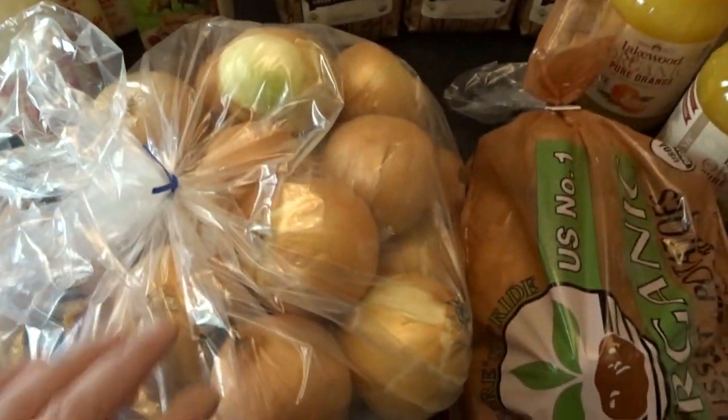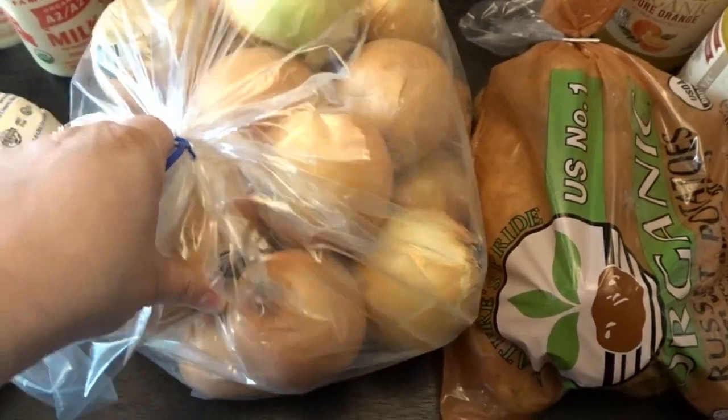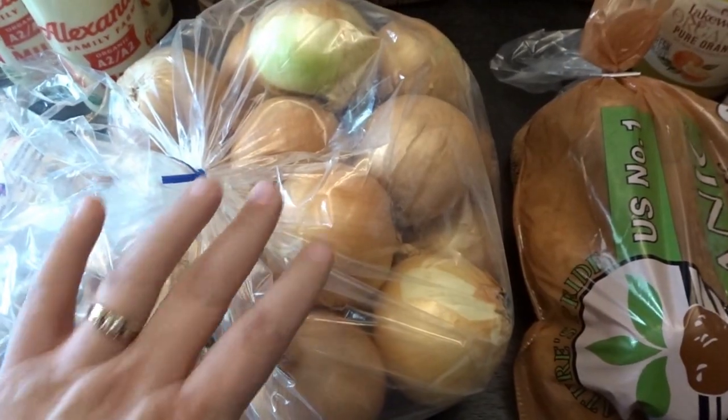Then I also got some produce. This time I went with the bigger bag of onions. I think that this is around 10 pounds. I'm pretty sure this is like 10 pounds, or it might even be a little bit more. It feels like a really big bag of onions.